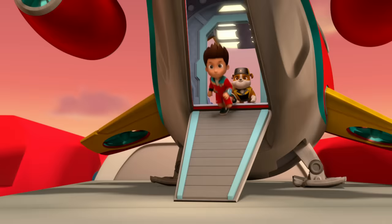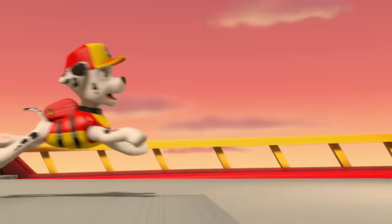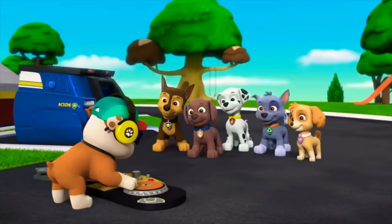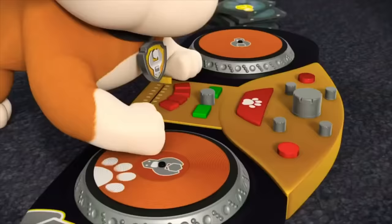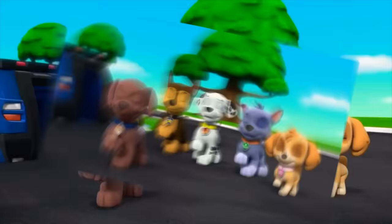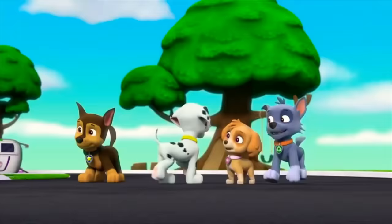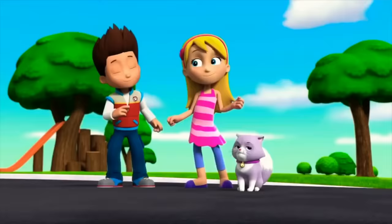Sit, Swashbuckle. We're taking back our ship. Ryder, am I happy to see you! It's pup-pup boogie time. Show what you got, that pup-pup stuff. Pup-pup boogie. Shimmy groove it. Buckle up. We've got another possum rescue coming right this way.